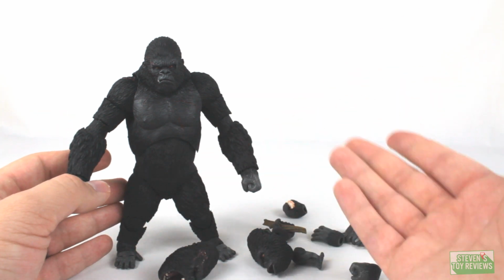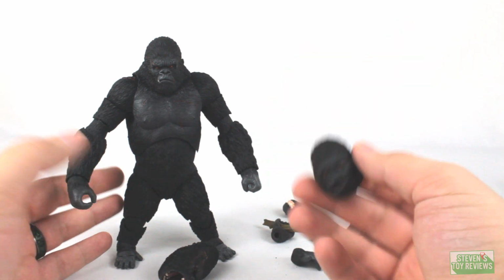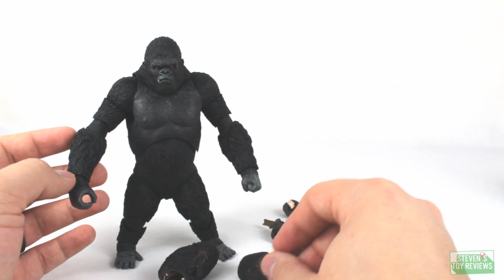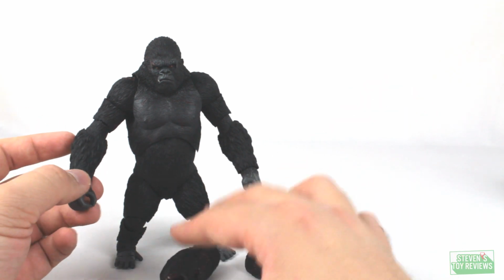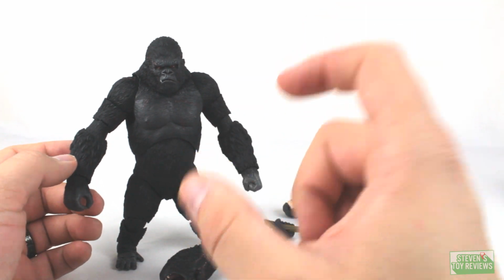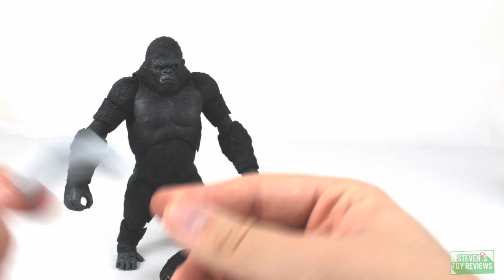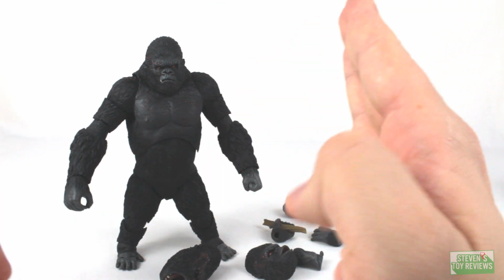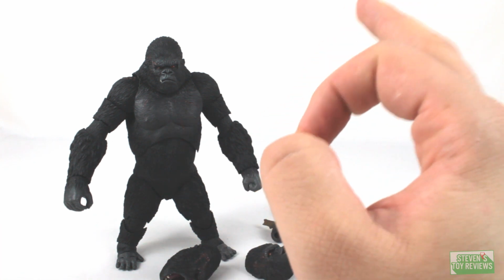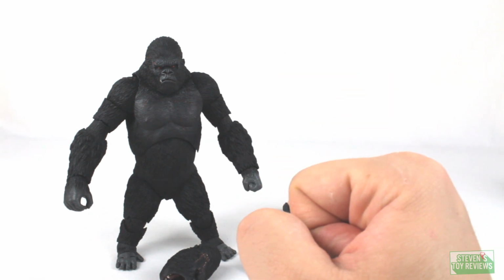He's going to come with a display base in this face. So because of that, I would have to say that Kong, the MonsterArts, comes with better accessories than the competition. The Mezco is right behind it, but if Mezco with the original release would have included, I would say, at least the Bone Club, it would just edge out the MonsterArts. But the MonsterArts is right there and takes the cake for accessories, but not price point.